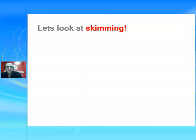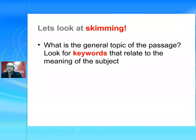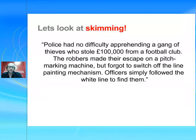Let's look in a little bit more detail at that first reading skill, skimming. If you remember, this is where we're looking at an article just to understand the overall meaning. Okay. If you look at a short topic, you need to look really for keywords that relate to the meaning of the subject. Okay, so maybe here we're ignoring things like prepositions, articles. We're focusing on, as we say in English, the bare bones of the text. Let's look at an example now.